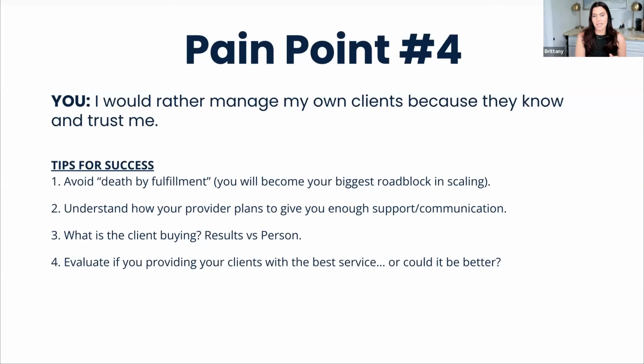A lot of people come to us and this is the spot they're currently in. They have a handful of clients, they do it all themselves, and they are unable to focus on growing because they're too busy focusing on fulfillment. So this is something that I would say be careful of, because like I said, you will become your biggest roadblock if you don't find the solution on how you're going to expand. And again, it could be hiring someone, finding a vendor that fits your needs. But this is a big one.